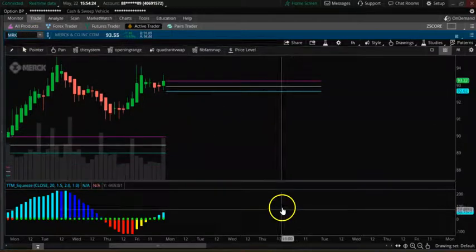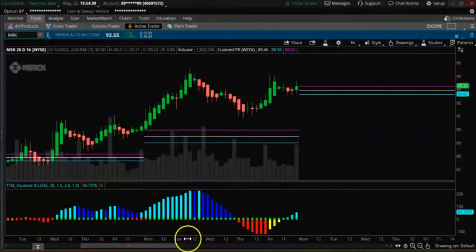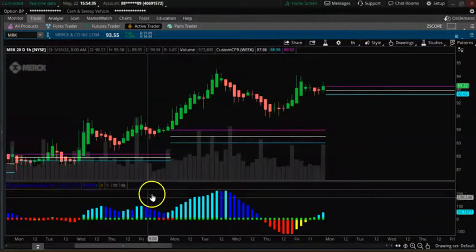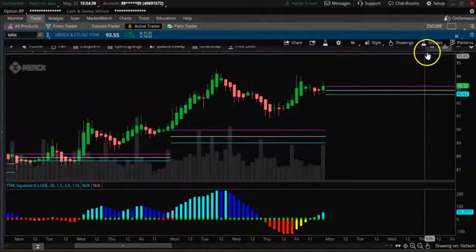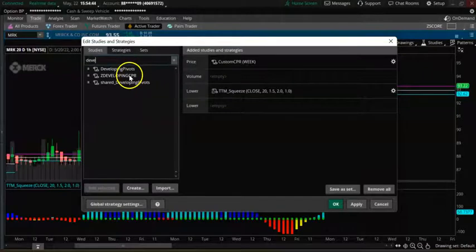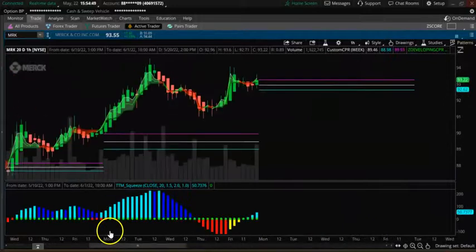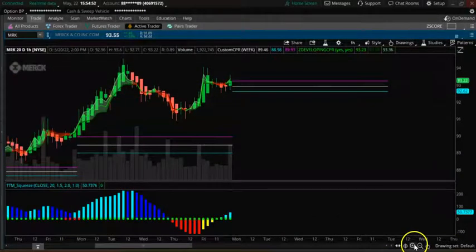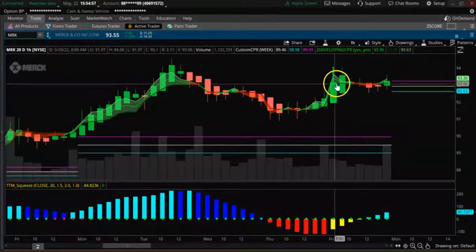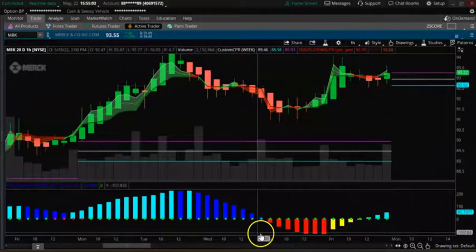So we are in Merck. We are in a 1 hour time frame, a weekly CPR, and then we have TTM squeeze. I'm going to also add developing CPR. Developing CPR is also showing green. You see here, it says green, it's green again. It's again going up to green. So that means basically the trend is changing.